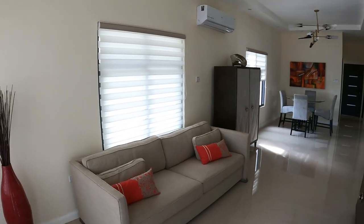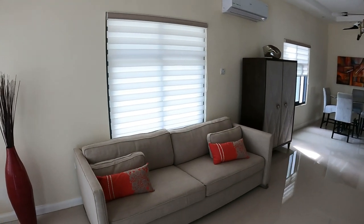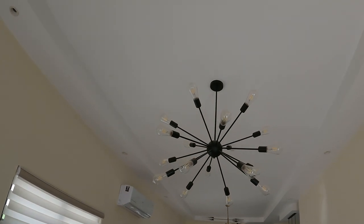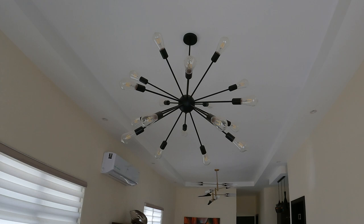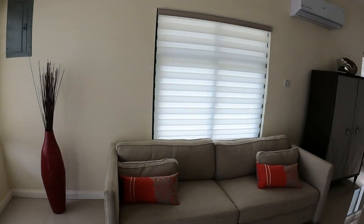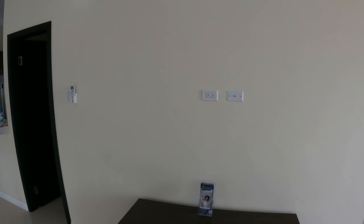All right, so as we enter through the front door, we see that we have an open concept living and dining room. All right, so I wanted to point out the ceilings. Love the ceiling design, and we have recessed lights going around our ceiling. Also really loving this light feature right here. All right, so right now the living room is staged with a sectional, and there's also space along this wall for you to hang your TV.